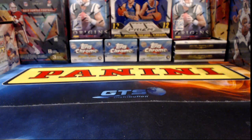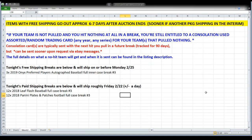Okay, so once again, guys and gals, let me recap the information that you need to know in regard to shipping and such. If you've already seen this, cool, but for those of you who may not have, this is what you need to know. Flash football and plates and patches should be on the way to you no later than Friday, possibly sooner if I can get it out faster.